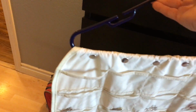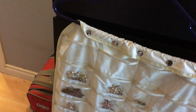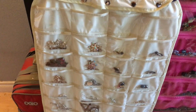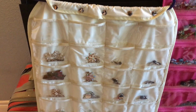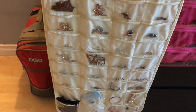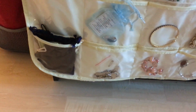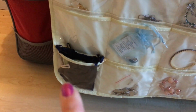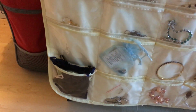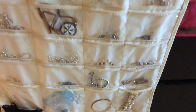And on the other side, I had the same kind of organizing going on. I don't know if I like it organized like that. I thought maybe I should put all necklaces on one side and then flip it over and have earrings and bracelets. I don't know. At the bottom in the corner here, I've got keys and safety pins. I've got jewelry holders that I love to use when I'm out traveling. And then again, I put bracelets here. I think I may switch that up.